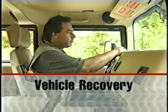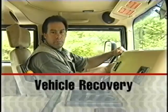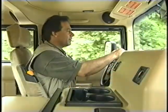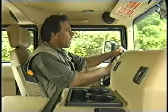Using any vehicle in an off-road environment, you run the risk of getting bogged down, mired in, or high-centered. Frankly put, you're stuck. But with the right equipment and some know-how, you can turn stuck into simply delayed.